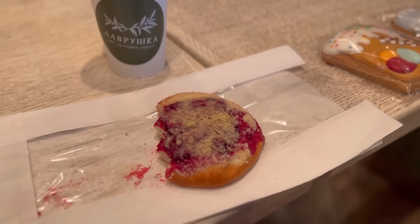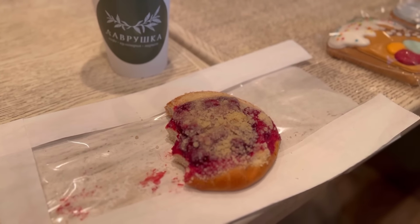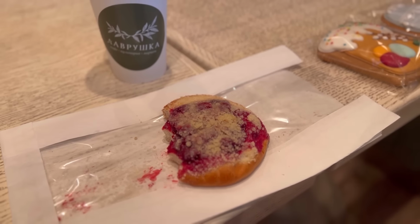By the way, this place is called Lavrushka, just in case you're ever in Novosibirsk.